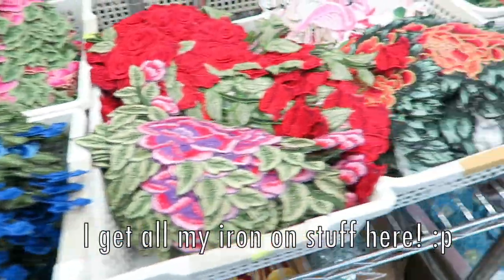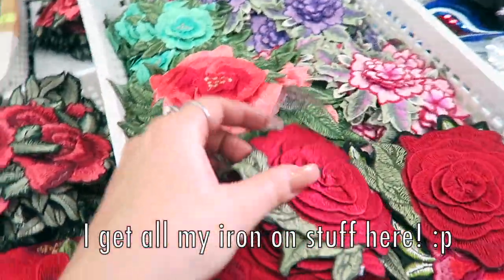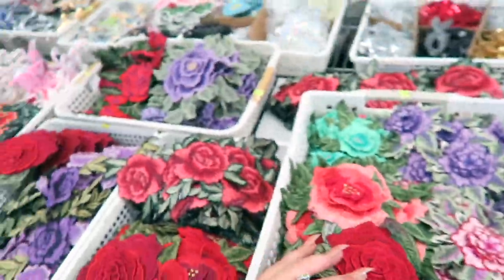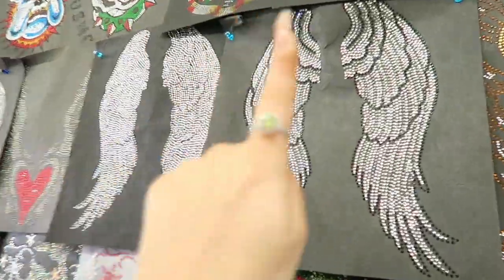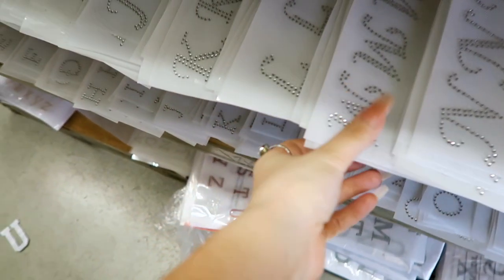You can see, they have literally so many red roses and pretty little floral decals. This is what I made my DIY embroidery skirt with. I got those right here. And also, look, this is where I got the little angel wings from for the Victoria's Secret robe thing. So that was fun. And of course, all of the embroidery little letters for personalization of anything you want.